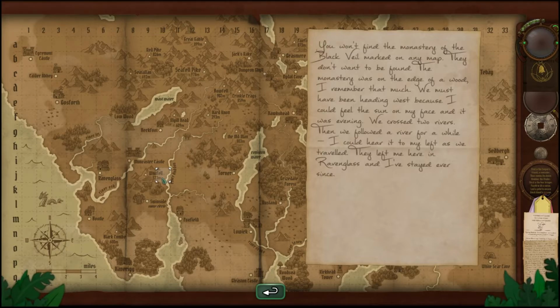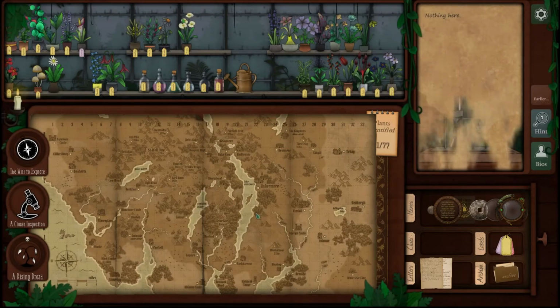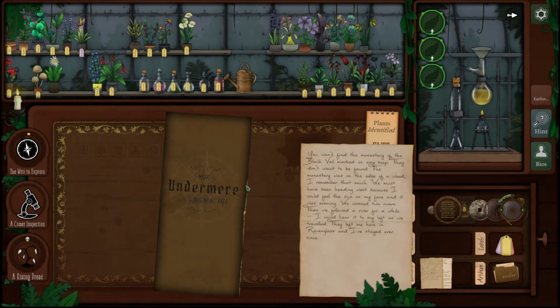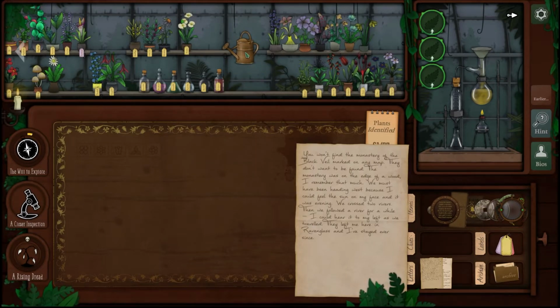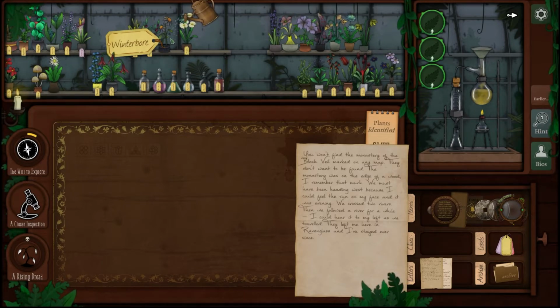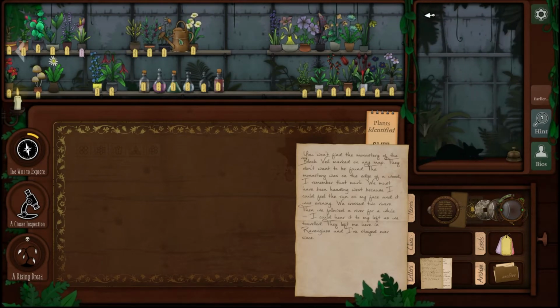Yeah, for a while. At the edge of a wood. So if he followed for a while, then I assume it's one of these two. So maybe first let's try this one. Nothing here. Okay, so it's not that one. That's fine. Let's just do some watering.